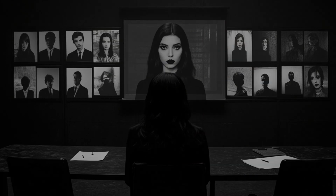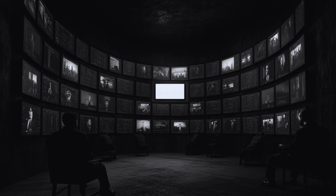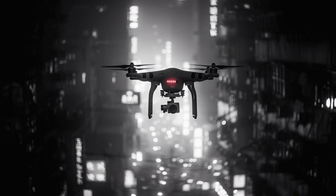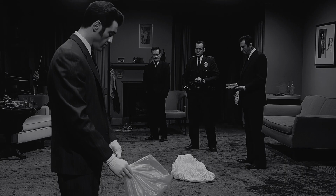In the end, criminal profiling isn't about catching criminals faster, it's about understanding them better. It's about using science and technology to shed light on the darkest aspects of human behavior, ultimately working toward a safer society. With these powerful tools at our disposal, we can help law enforcement agencies stay one step ahead, evolving our methods just as criminals evolve theirs.